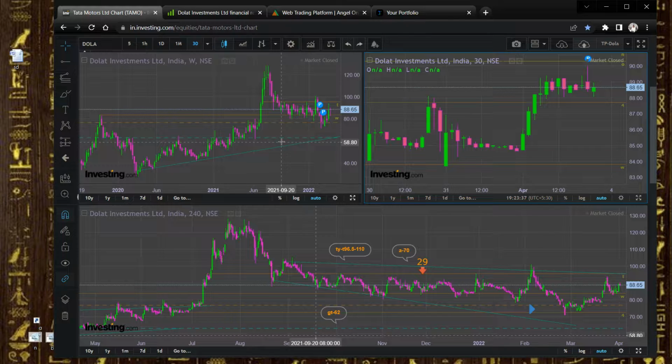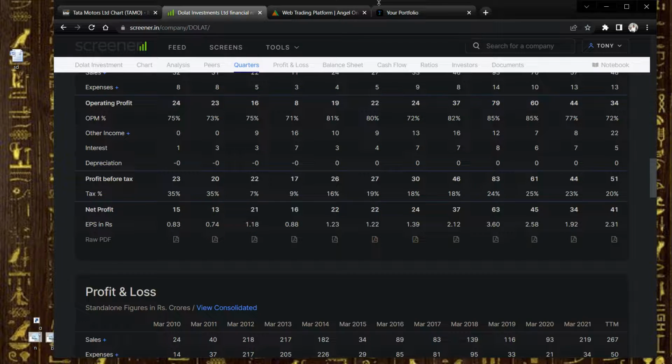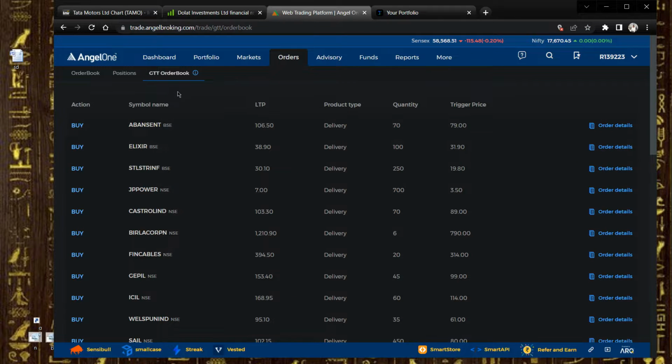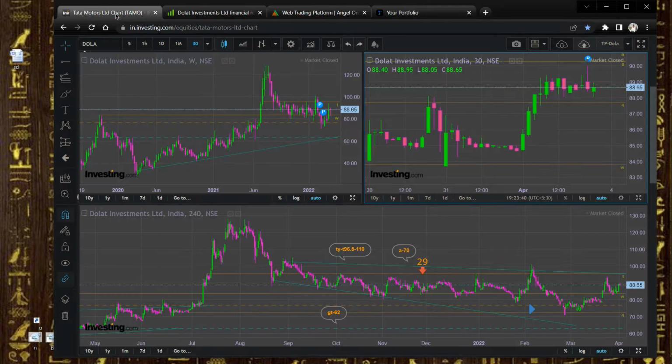This could be PE ratio, book value, and current price. Sometimes also quarterly results and balance sheets from Screener.in. I also use Trendlyne for paper trading, and then I place the actual trade by use of GTT orders. You can see the GTT orders here. Now, I regularly analyze 100 plus stocks, just technicals, structure, and supply and demand zones.